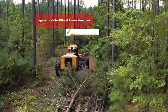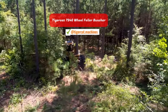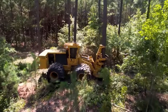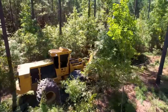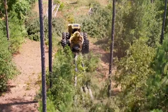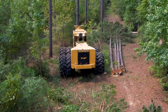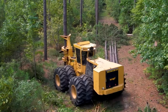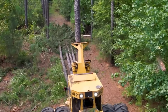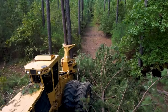Tigercat feller bunchers are renowned for their uptime, high performance, operator comfort and safety, making them the go-to choice for professional loggers. Tigercat's wide-range transmission delivers quick travel speed without sacrificing power, allowing operators to cover more ground and bunch trees faster. Optimized hydraulic systems provide maximum power to the saw head for efficient cutting and increased production per hour.